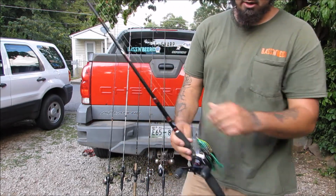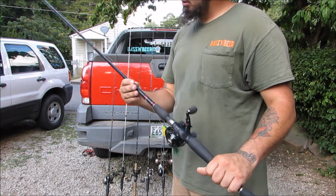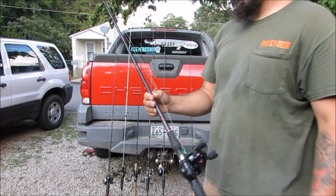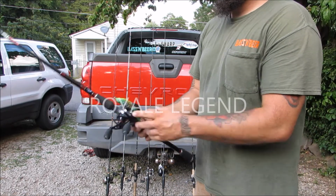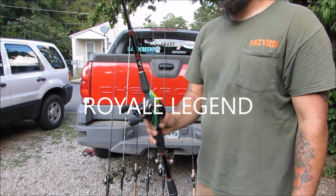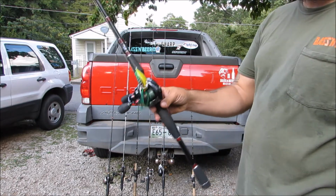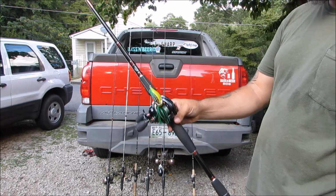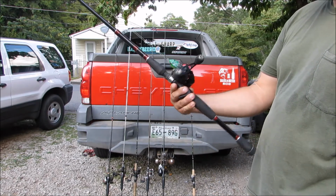This is a 7'6", power heavy, fast. I've got it paired up with the Cast King Spartacus, and this is what I throw my frog on, guys. I think I got like 30 or 40 pound braid on there. I've caught some big bass on there, some 7-pounders on that frog. A little cheap Walmart frogging setup, this reel and rod.